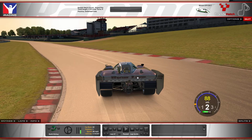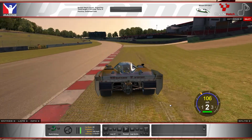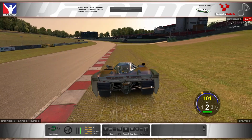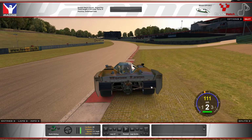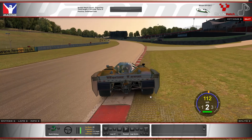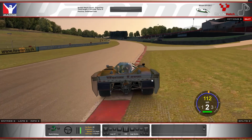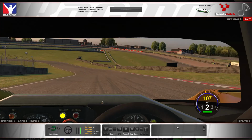The point is, as you come off this corner, you're going to run wide way up onto the reinforced surface here, and you're going to use all of that, making sure to get back to the racing surface just as it ends. You can see that you can actually clip a little bit of the grass here, exiting that onto the racing surface without an off track. So let's go ahead and play that through.